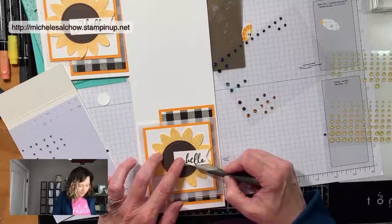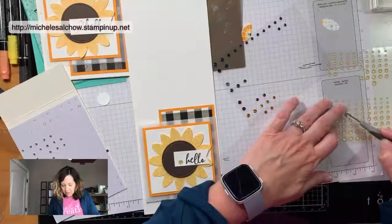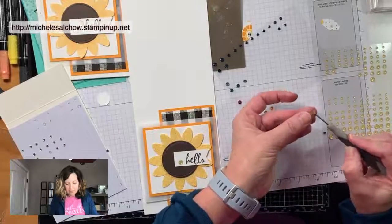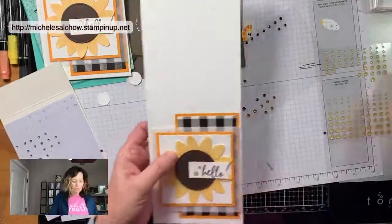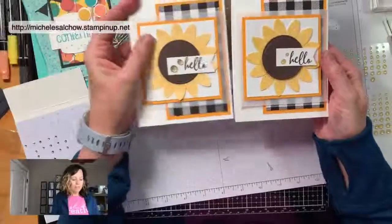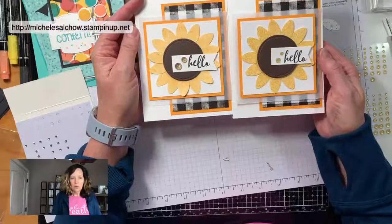And put this one there. And then we'll grab one slightly smaller. This is awesome because they already have the adhesive on the back. We'll just do them like that. So there is card number 3, our sunflower. Quite lovely.